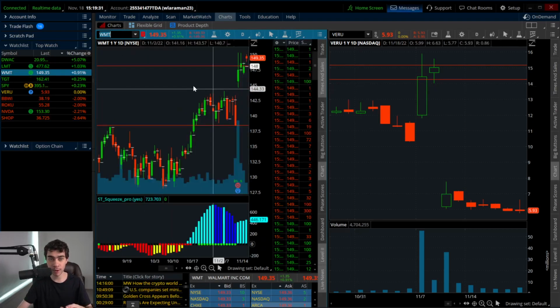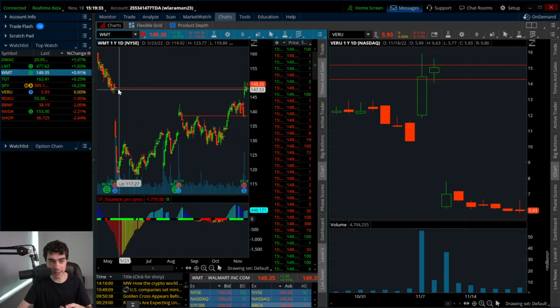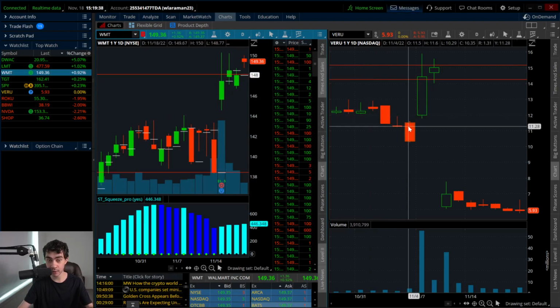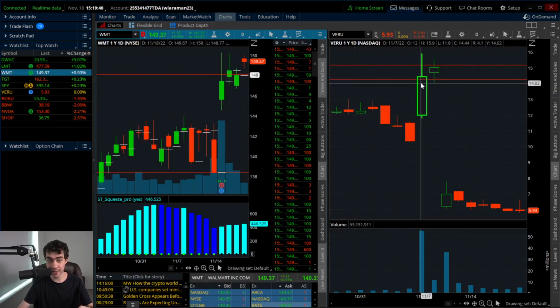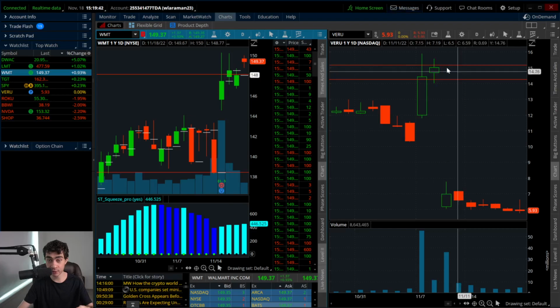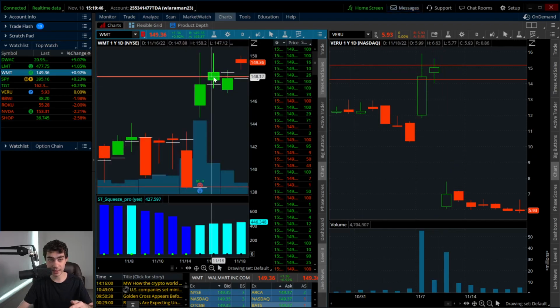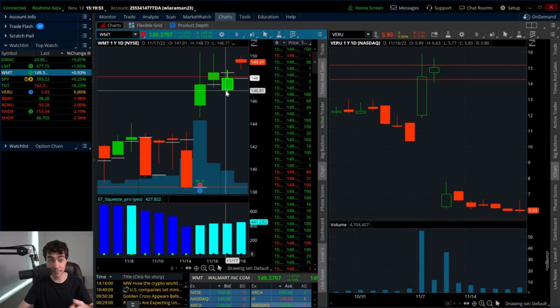It worked with Walmart. Look, Walmart had the gap to fill right here. There's a gap to fill in Walmart right there. And then as you see, Walmart has the red day. VERU has the red day. It gaps up, has that green trend reversal candle, VERU gaps down massively. Walmart did gap down. Look at this. Walmart closed at like 147.50ish. It did gap down, and the pattern worked.